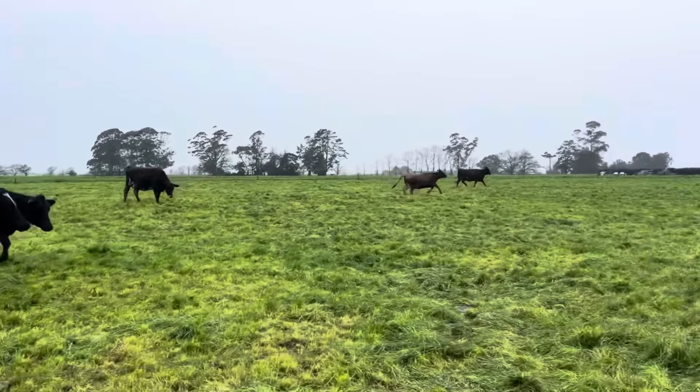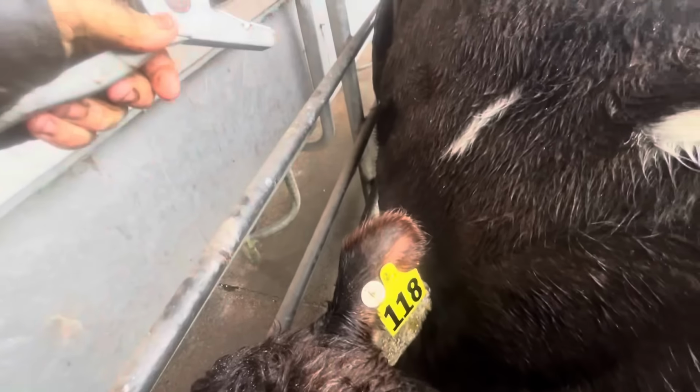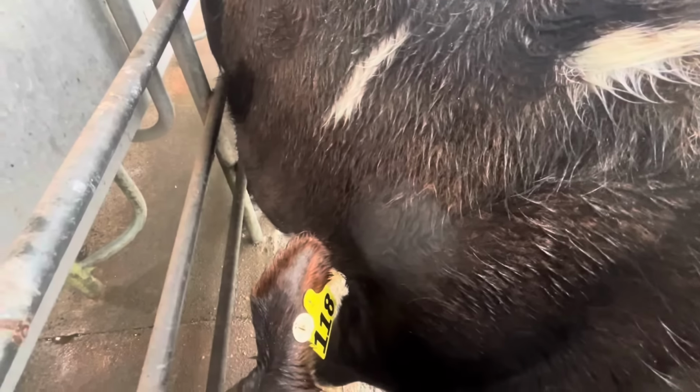Well, we'll get to it. Let's take this girl up, tag her, and then chuck her with a colostrum. Gave her a nice tag. Dad's just checking for mastitis back there. Any mastitis? Debatable? Possible?